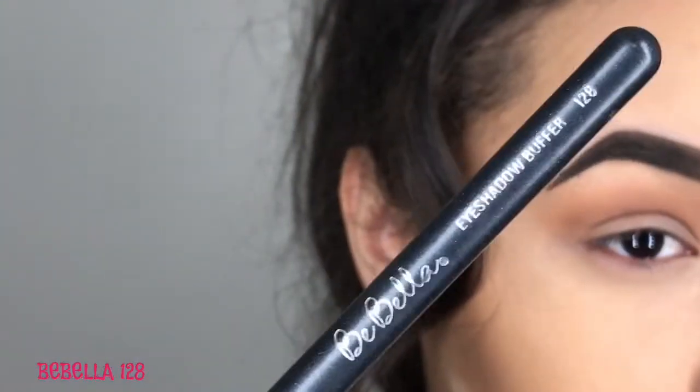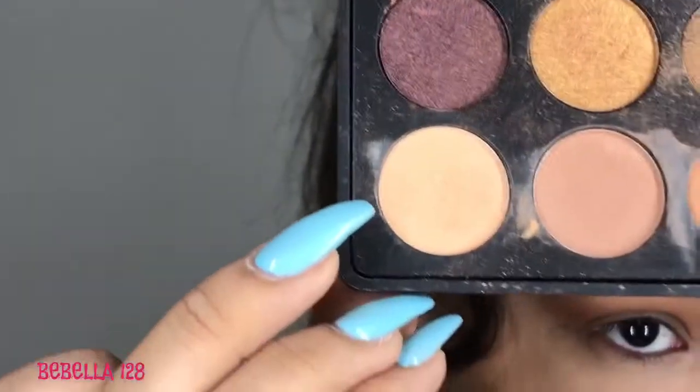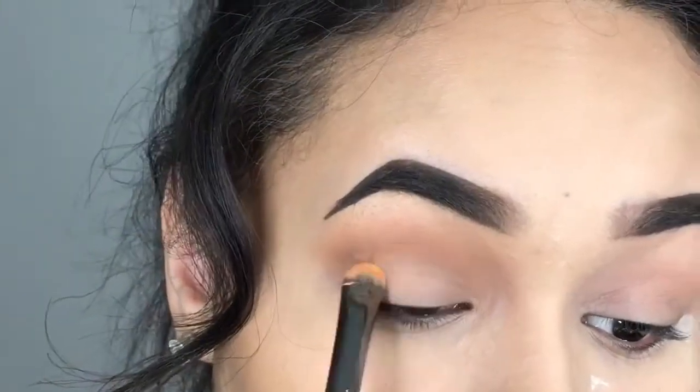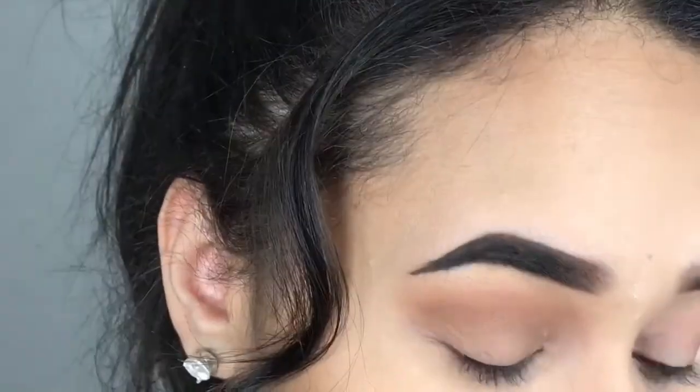And I'm going to be taking my Bella 128 eyeshadow brush, and I'm going to be using this light color, and I'm just going to be packing that all over the lid.